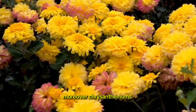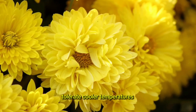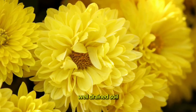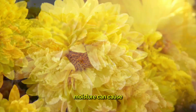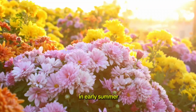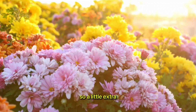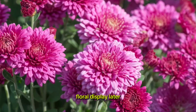Moreover, chrysanthemums are surprisingly hardy, so they can tolerate cooler temperatures and even light frosts. They thrive in full sun and well-drained soil, and they need regular watering, but too much moisture can cause root rot. Additionally, pinching back the stems in early summer helps create a bushier plant with more blooms in the fall. So, a little extra care early on results in a spectacular floral display later.